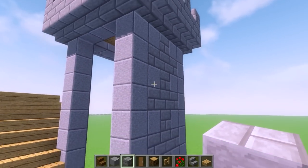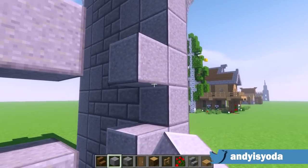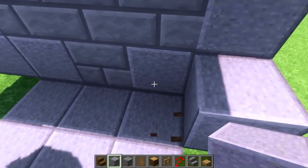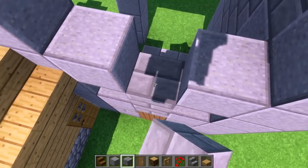There we are. Pretty cool, huh? Down here, what we can do is alternate again on these ones, same as before. But we're going to make the floor. This is going to be a little storage place. So we're actually going to put in a door right at the start. And then it's exactly the same going up.